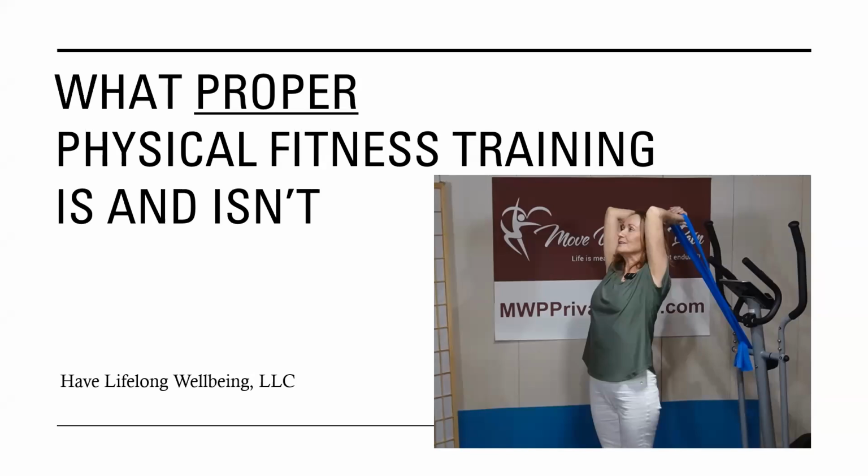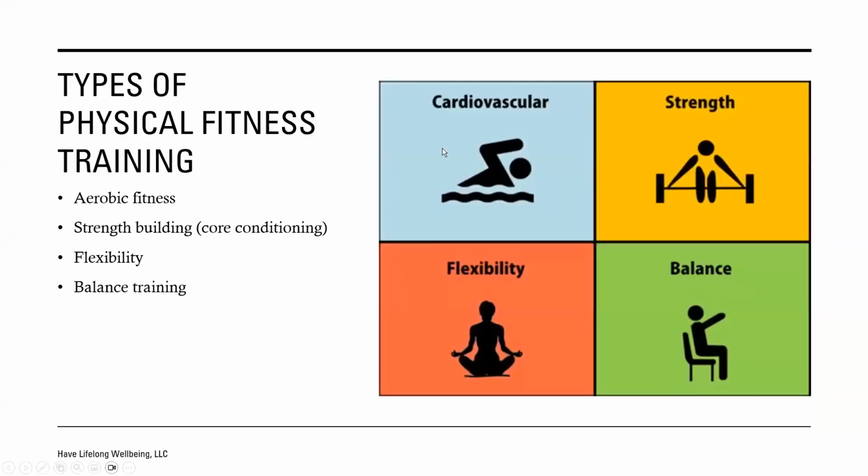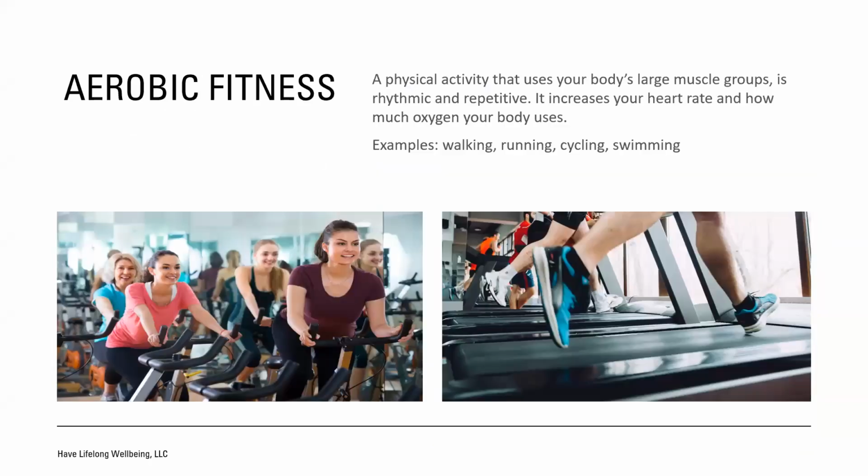Last week, we talked about the types of physical fitness training, and I briefly covered them in a little bit of detail, not much. So we're going to go into these a little bit deeper. Right now I want to go into aerobic fitness, or cardiovascular fitness.